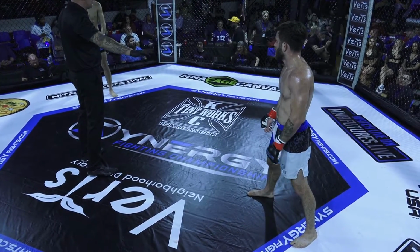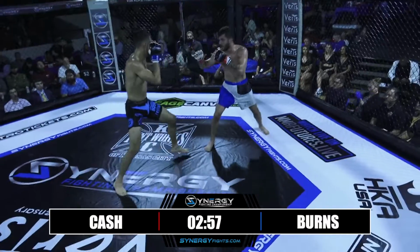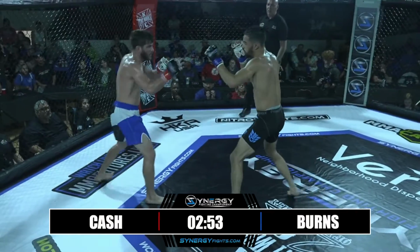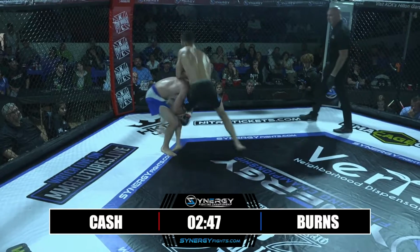We saw it against Trenton Zykin. We saw it a few times in his performances before. Let's see if Tyrell Burns puts his foot on the gas here. And Tyrell's going to have to use the hands. Cash has been doing a great job of catching the kicks of Tyrell Burns and stopping that attack on the feet as well. Playing just great defense.